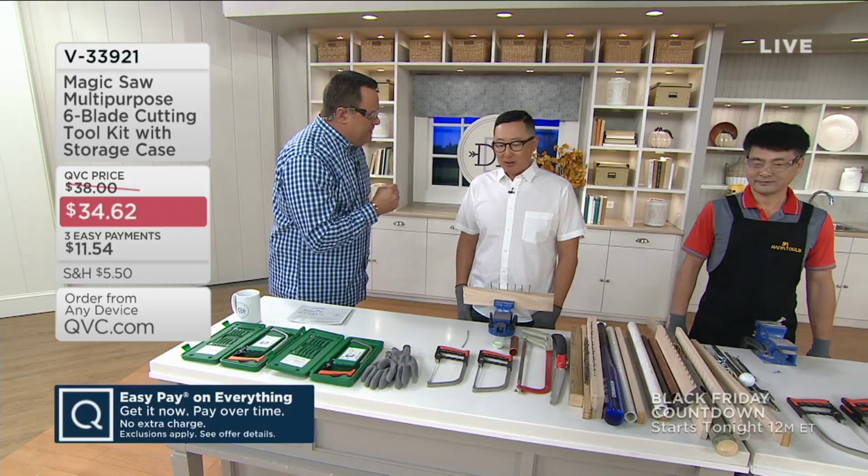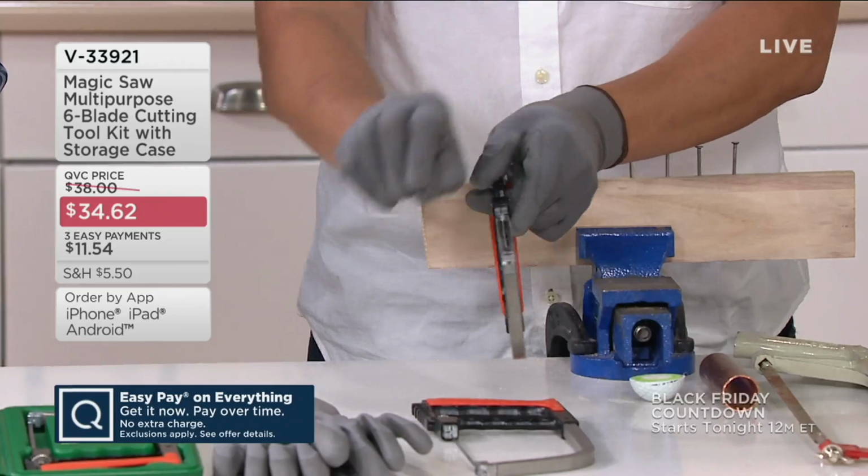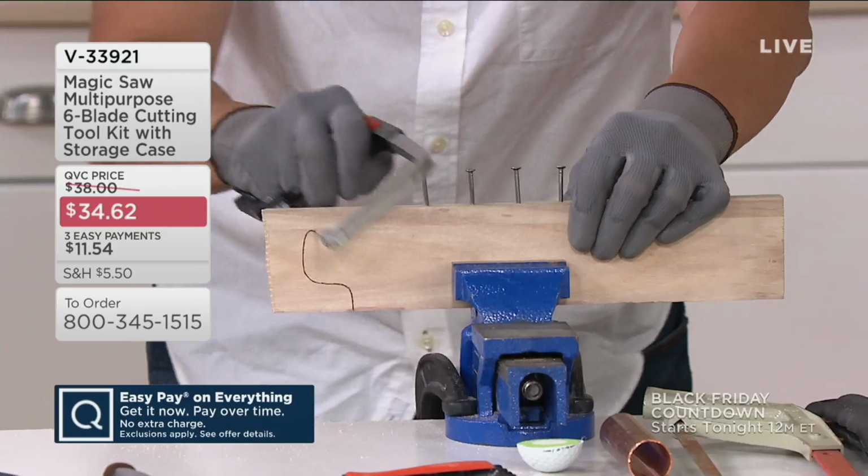So our magic saw blade is very flexible, and it goes in three positions like this. If you want to cut straight, you put it in the middle position. And if you want to cut curves and designs, right hand, right side, left hand, left side. So I'm right-handed, so this is put on the right side. What's great about putting it sideways is it allows you to do tight turns like this. Look at that. Very tight turns.